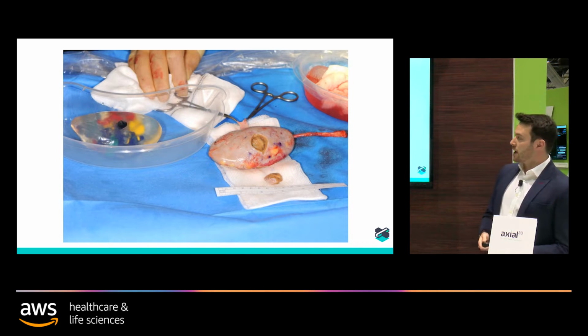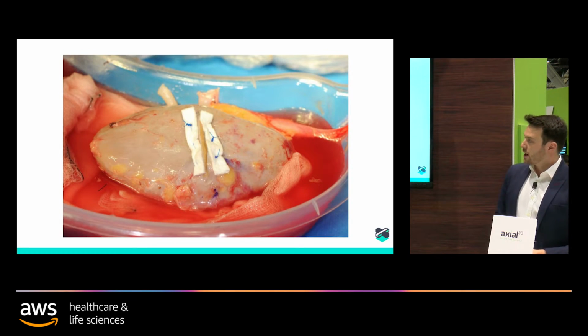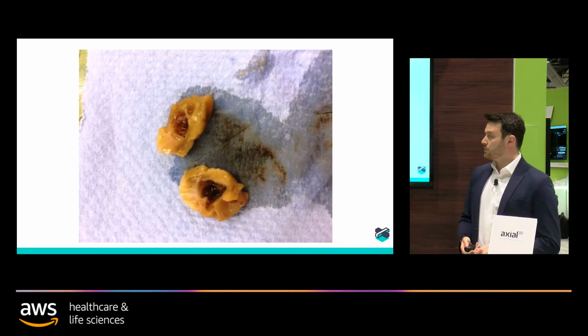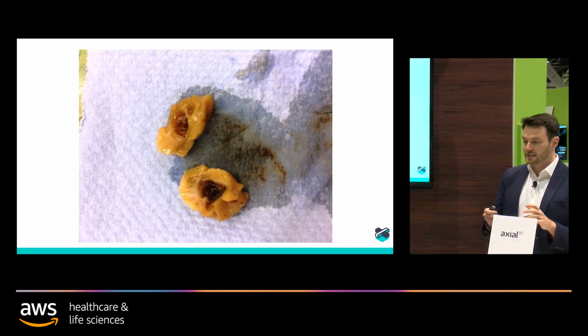So luckily, they were able to use the model on the back bench in surgery, cut out perfect margins across the Bosniak 2 cyst, and actually sew the kidney back up. So within 48 hours of the kidney being retransplanted into Catty, she had normal renal function. And because the surgeon was able to conceptualize and understand the exact location of where the tumor was within the kidney, they were able to get perfect margins.